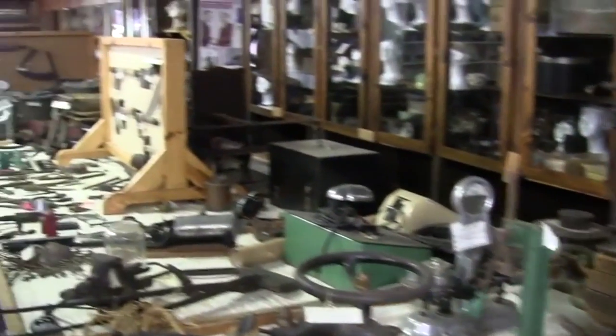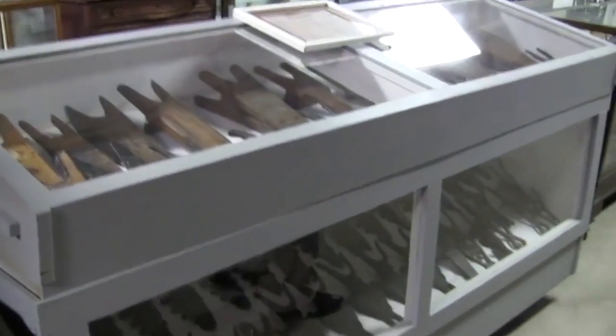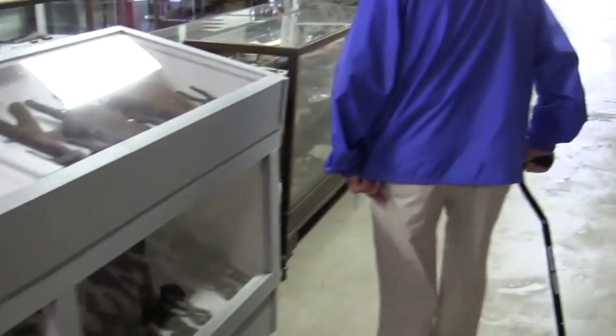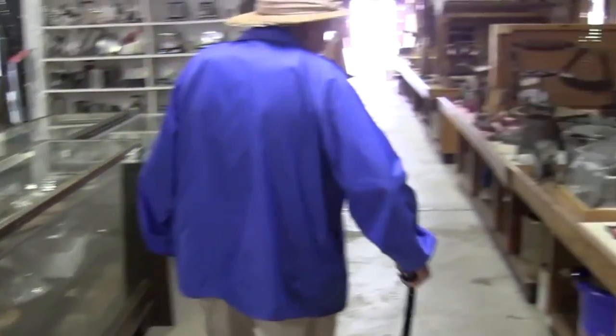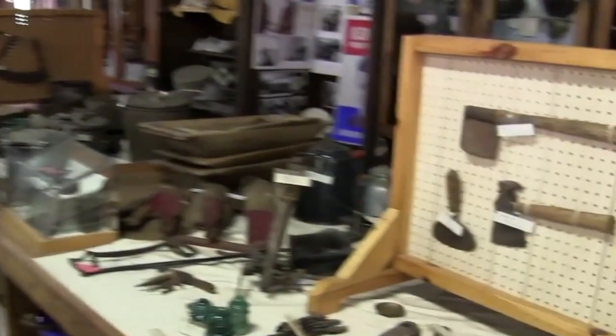We've got boot jacks, for removing your boots after you've been in the barn. Your wife doesn't want you in the house with all of that cow droppings on your boots.